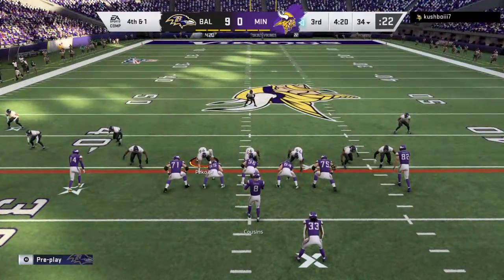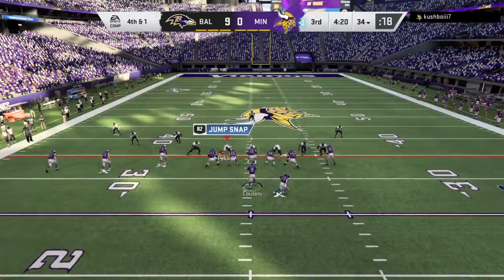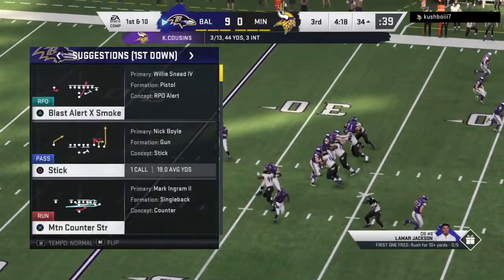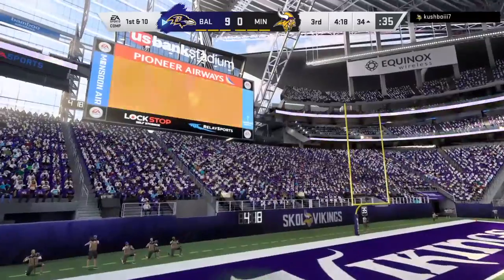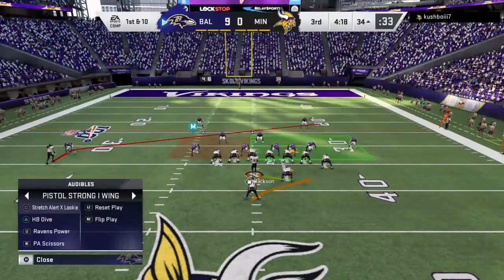And how about this one now? In their own territory, a gutsy call. They're going to go for this on 4th and a yard. Throwing, Cousins. And this is incomplete. So certainly an interesting call there to go for it. And the Ravens get the football back and in great shape. From the 34 now, here's 1st and 10.